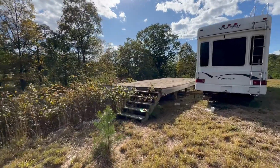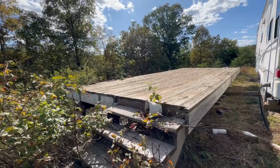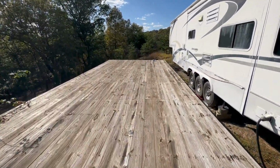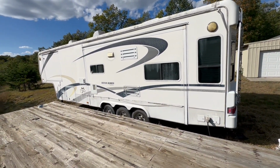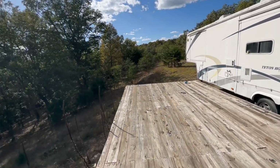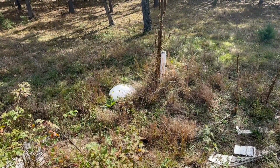It needs a little work. You can see the nails need drove back down in it. But let me show you here. So the deck, it needs the nails pounded back down in it, but you can check out the fifth wheel here, and I'll do a video on the inside of it as well when I have keys for it. But there's the septic and everything right there.